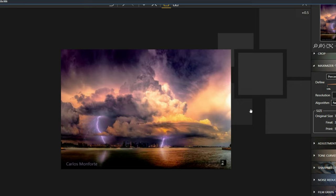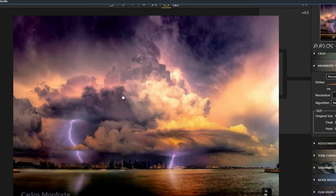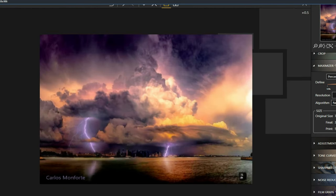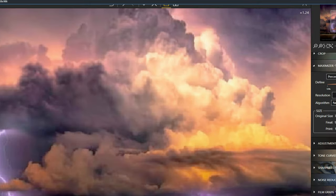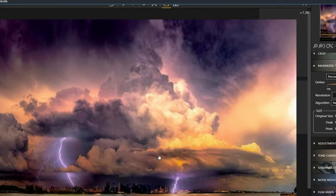Carlos Monforte from Australia sent this in, I think it was the 22nd, if I'm not mistaken, but it doesn't matter. It was in October 2021. I'm in my maximizer, so I've been playing with this thing and looking at it. It's just a phenomenal picture. I'll maximize it up to 137% and see if you guys see what I see.